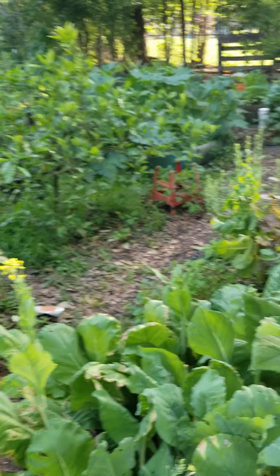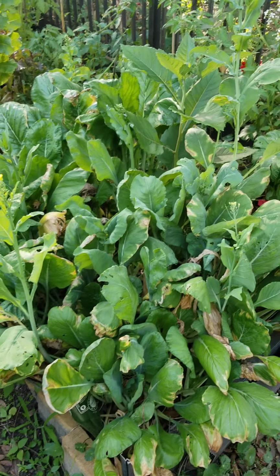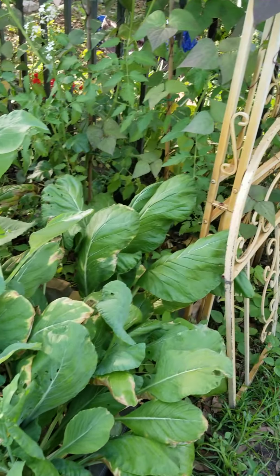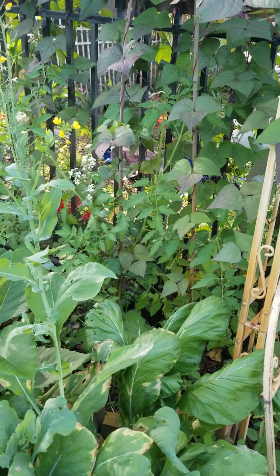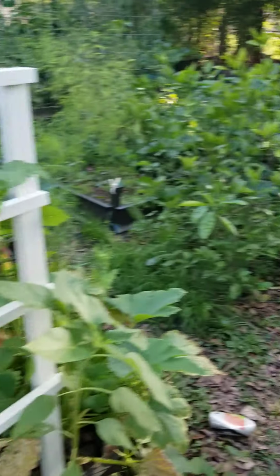So we will go to the right. A lot of stuff's about to come out because of the weather, but here's my mustard greens starting to go to seed, so I got to get them all harvested and frozen. I've got some tomato plants back there, more beans back there.